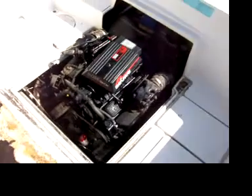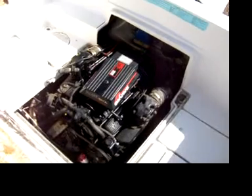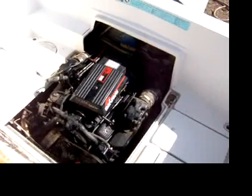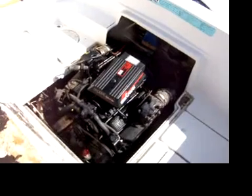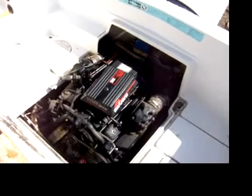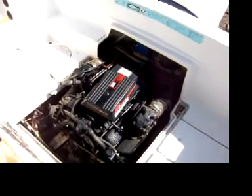So again, Mercruiser, 5-liter V8. No problems. This is the original motor. The boat sat in the water 5 months of the year from when I had it, 95 to about 2010. It was 5 months in the water, 7 months on the trailer. And then the last 2 years it's been on the trailer, only gone out on the water about 2 days. Motor started every month, let it run.